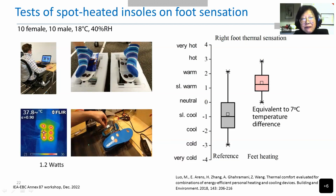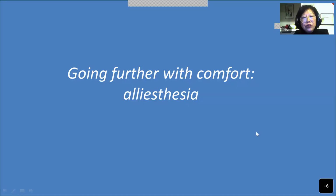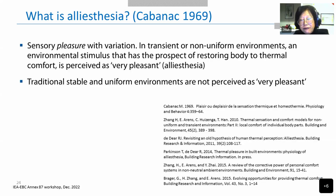You can see the lab study on the left-hand side: you can warm the feet by about the equivalent of 7 degrees C, a change from slightly cool to slightly warm. So the last part of my presentation is about alliesthesia. That fundamentally explains why PECS works from a thermal perception point of view.